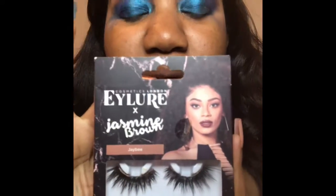some lashes. My all-time favorite lashes are from Eyelure. They're from the Eyelure x Jasmine Brown collection. And if you don't know, now you know, because baby, those lashes are bomb. Let me finish applying this. I'm gonna talk about them and then show them to you after I finish applying this to my lid. I've worn them before, but I keep my packaging because I put my lashes back in there. But y'all, they are perfect for dramatic looks like this.